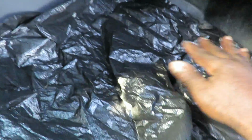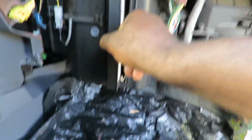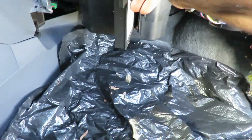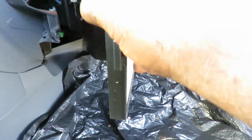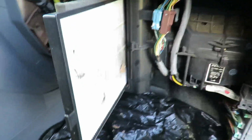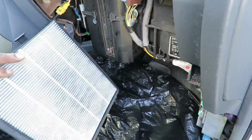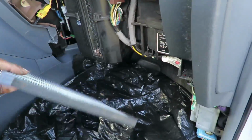Okay. Now, let's pull our. See all the stuff come out there? So that's why you do that. Pull our cabin air filter out. Yeah. It's not that bad, but it can be changed.